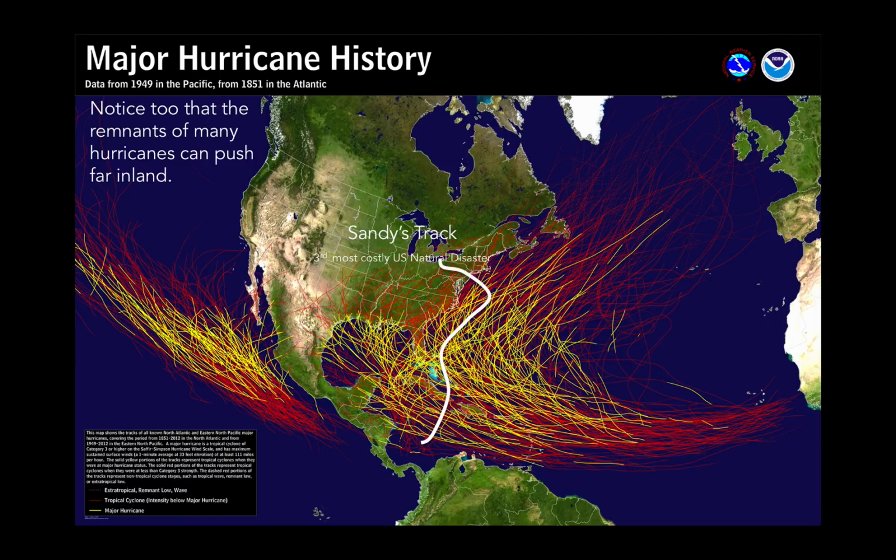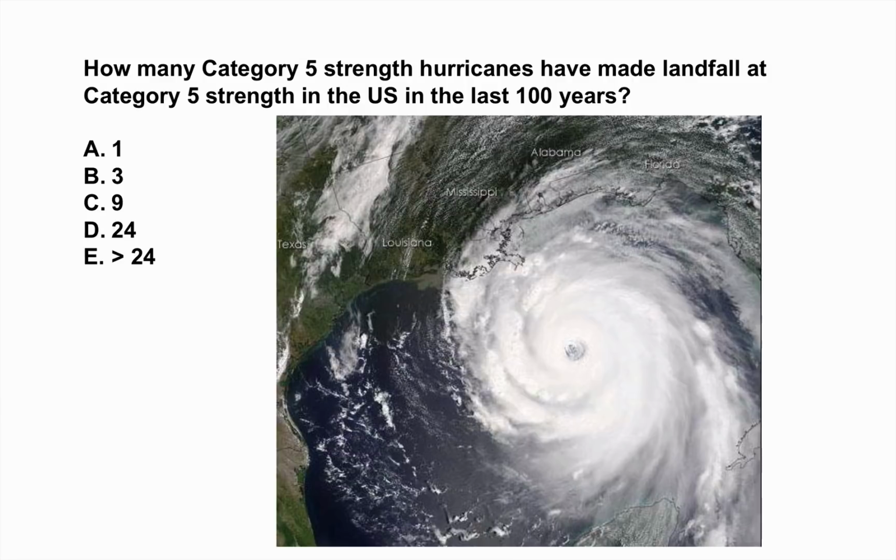Look at that. And as a consequence, Sandy is now the third most costly U.S. natural disaster ever. Third most costly, because it made a hard left turn right there into New Jersey, near New York, near Washington, D.C., the most densely populated place in the U.S. And when it did this, it just caused so much trouble. So we're just taking a look here at some major hurricanes.